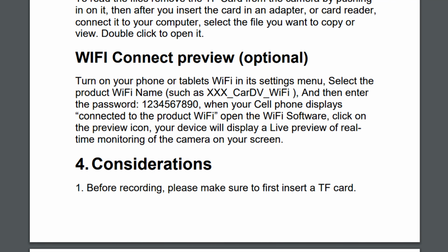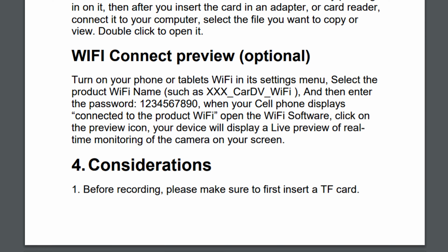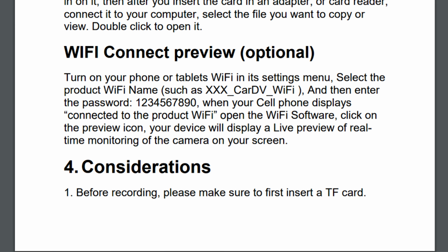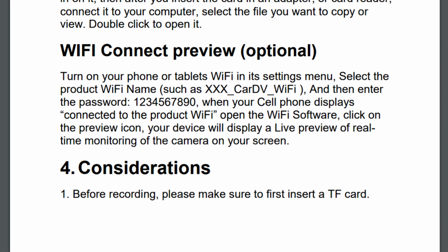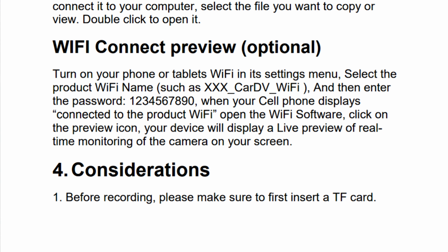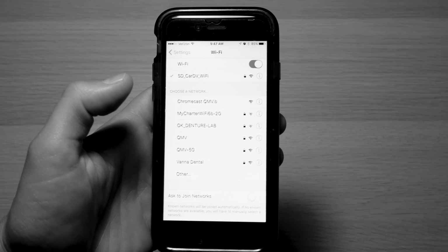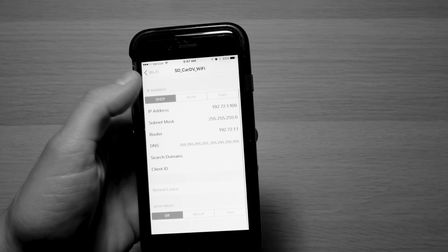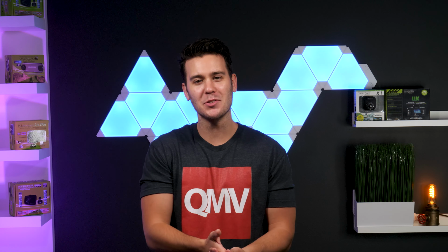Jesus! Once connected to the Wi-Fi, the manual says, when your cell phone display is connected to the product Wi-Fi, open the Wi-Fi software. Click the preview icon, your device will display a live preview of real-time monitoring of the camera on your screen. So I waited and waited, reconnected, forgot the Wi-Fi, reconnected, but nothing popped up. What do we need, a BlackBerry? So I was able to connect to the Wi-Fi, but couldn't figure out how to do the live view.